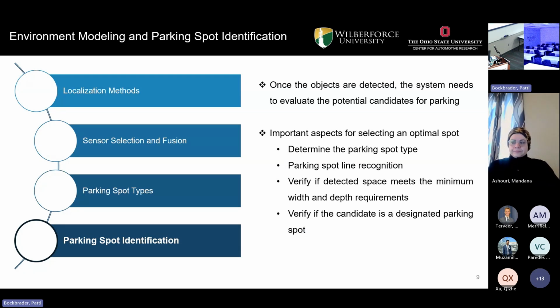We also need to detect parking spot lines. Once that is done, the system needs to verify if it meets the minimum criteria for width and depth, so that the car can fit in that spot. And finally, it needs to verify if the candidate is also a designated parking spot.